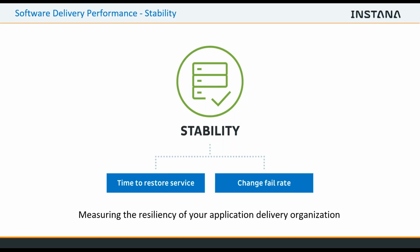And the next segment that we're going to look at is stability. What this is doing is measuring the resiliency of your application's delivery organization. So instead of the velocity or the speed at which changes are being made, this is looking more towards the reliability and the stability of those changes.